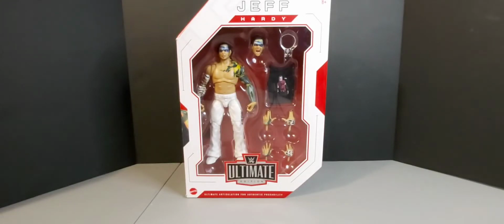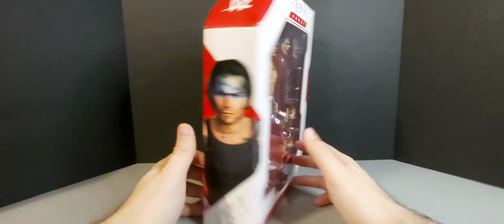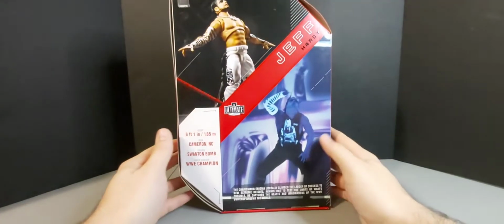It's been a minute since I've uploaded anything, but today we are going to look at the Ultimate Edition WWE Jeff Hardy. Target exclusive, I believe, in the States. So you know I paid more for it because I am not in the States. But anyways, here is Jeff Hardy.